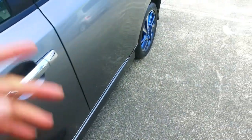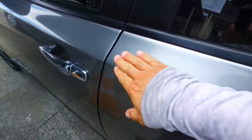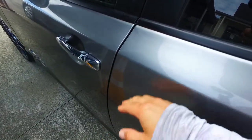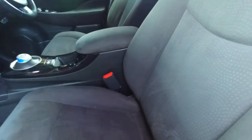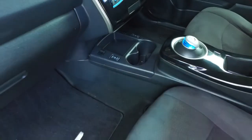I do like the grey colour though. Tinted rear windows, keyless entry. Slight discoloration there. Oh no, was it? No. So it must be polished or something. Anyway, that's all good. Into the passenger area. Nice dark trim interior. Doesn't smell like the smoky smell you get in some of the imported cars. It looks like both front seats are heated as well.